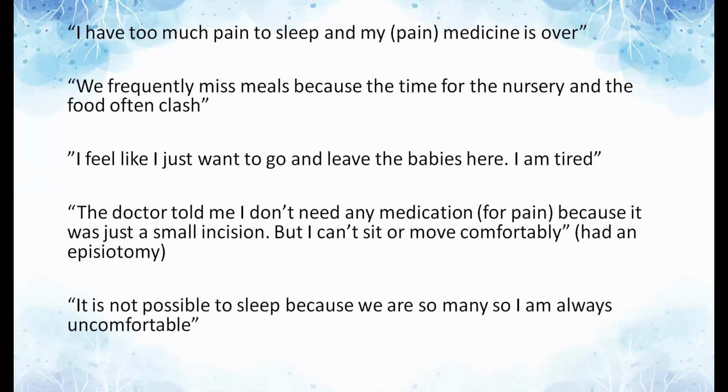Then, "It is not possible to sleep because we are so many and I'm always uncomfortable." This was one of the moms describing to me the sleeping situation because they have to share beds, they have to sleep on the floor, which might be difficult for moms, especially post CS.